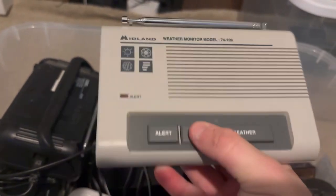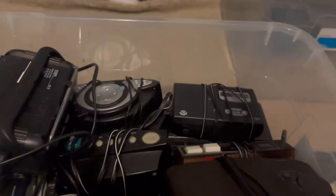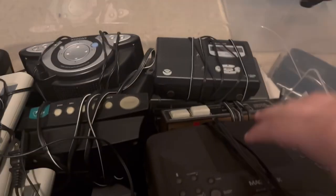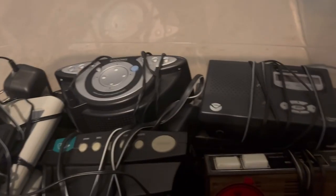This 109, which is at a thrift store in Wilmington. Maxon WX70. This was at a local Goodwill. Kobe CX18. I have a Magnavox. This one I actually bought for myself. I bought it online. I think these are, yeah, they're the AJ3440.